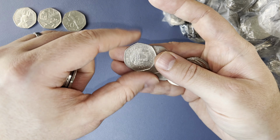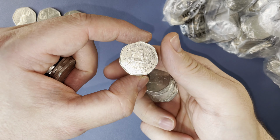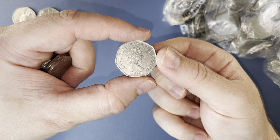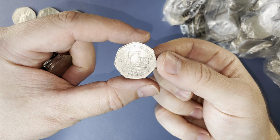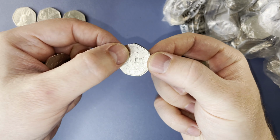Is a nice one. So this one is Gronez Castle. It is a Jersey coin. Let's check the date because it was issued across a number of different dates. 1997. I think that's a very common year relative to the other ones, but I will double check the mintages at the end.